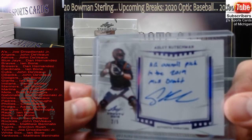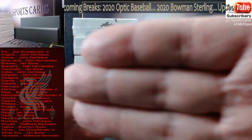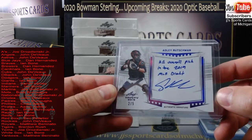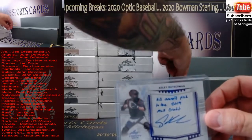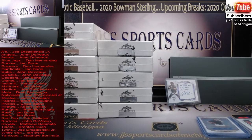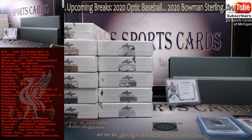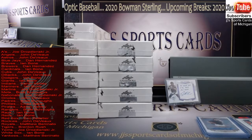Get this to focus so we can read it. Come on now. It says, number one overall pick in the 2019 MLB draft, Adley. That's a nice pull right there. I don't want these right there. They're in my way. Congratulations. That's a sweet pull right there. Adley. Well, all right.